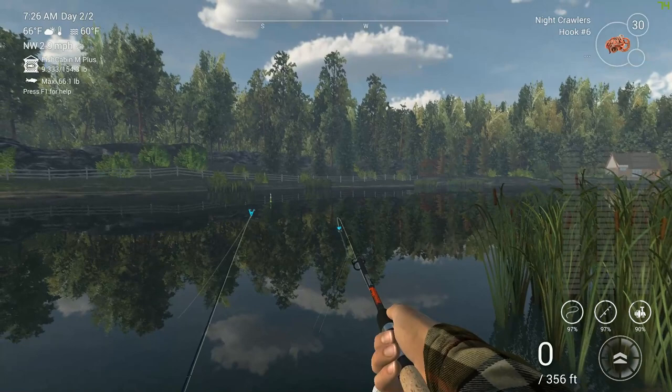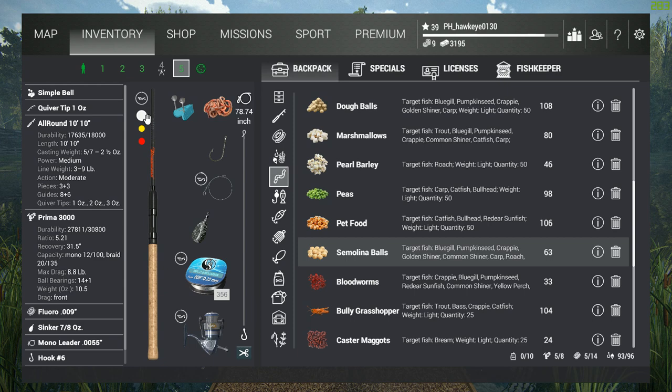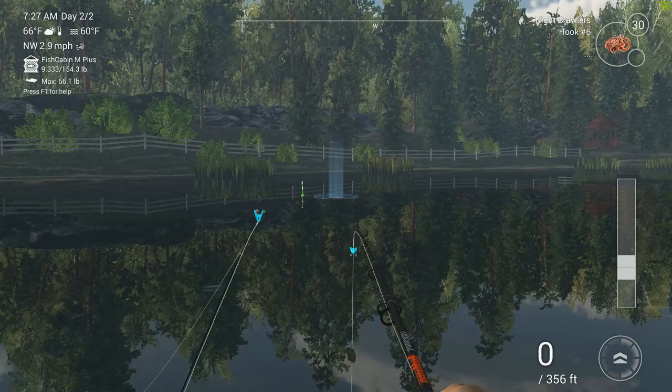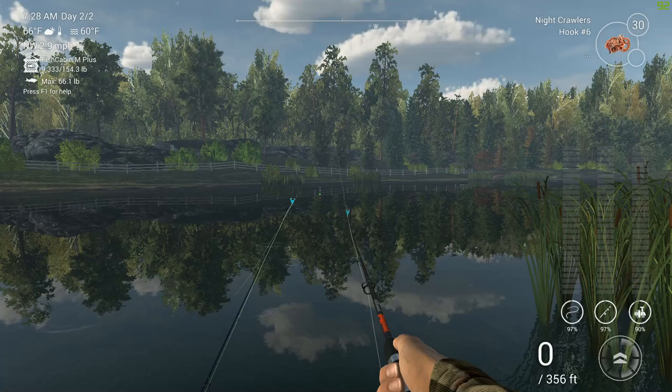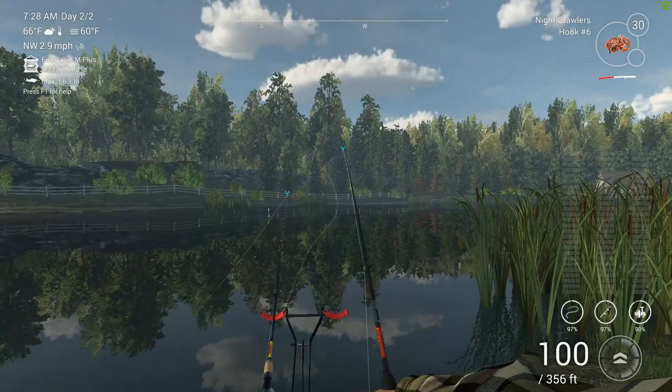I think what I'm going to do is see if I can increase the sensitivity. Now, to do that, you just basically go down here and select one of these options. If it's quiver tip 1 ounce, I believe it's a little more sensitive. The problem with that, I think, is it also gives you problems if you get a big fish. But hopefully it'll just make it easier to see whether something's biting. We'll put that one there. I'm going to check this one too.